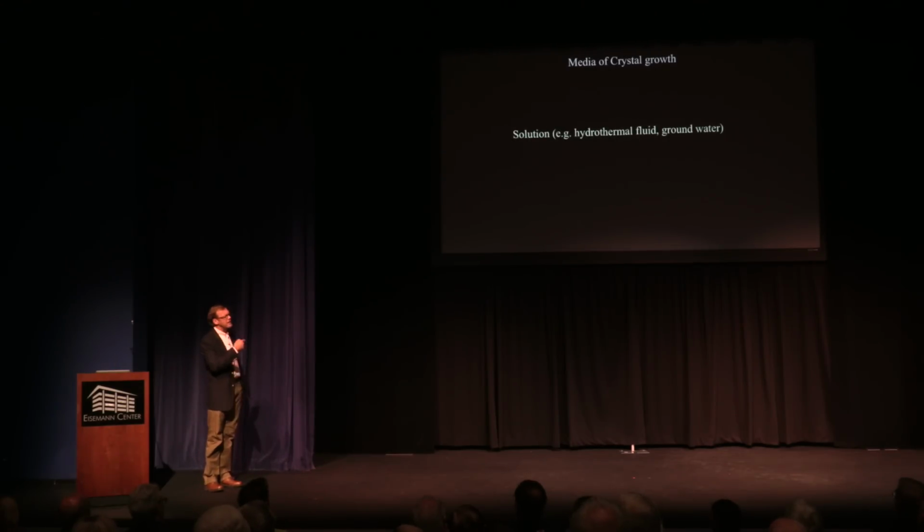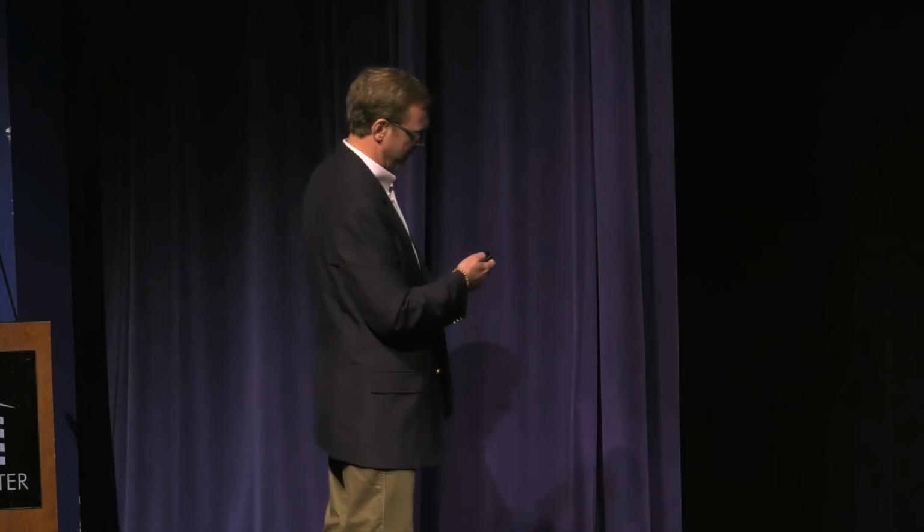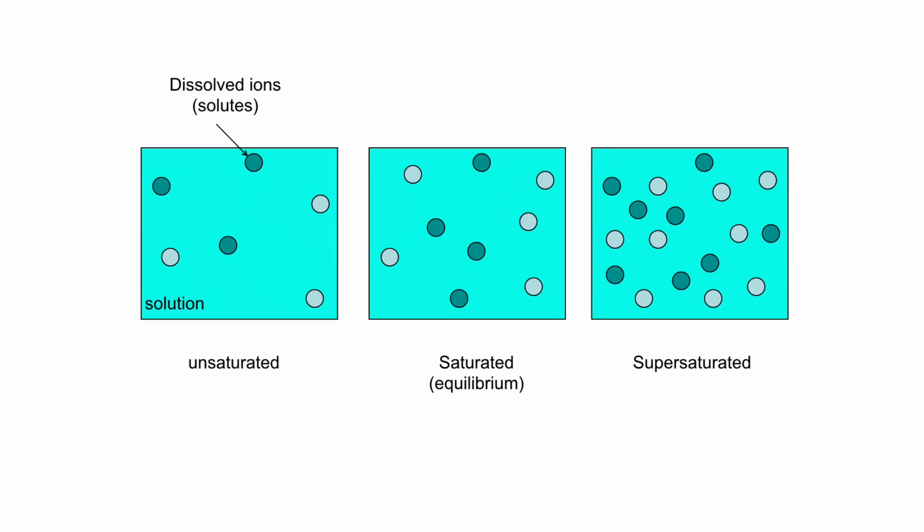And it turns out this is, from a scientific standpoint, because we can reproduce this most easily in the laboratory on timescales that we can monitor, this is the area of crystal growth where most of our understanding comes from. Okay, since we're dealing with solutions, we need a little bit of terminology. Here I have 3 solutions. Assume that these are solutions of water, so the solvent is water, and what we have are ions or solutes dissolved in the water, say sodium chloride.